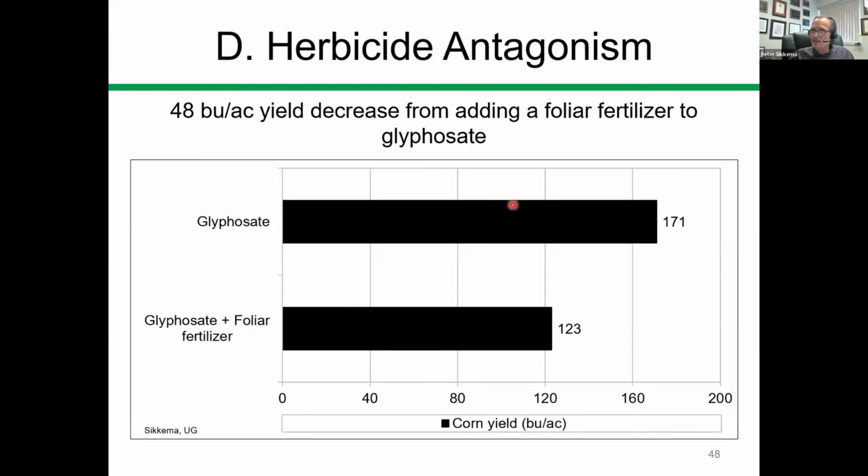We actually took those experiments to yield. In the glyphosate or Roundup treated plot, we had 171 bushels per acre. Where we added the foliar fertilizer, you can see that there was a decrease of 48 bushels per acre, and that's because of antagonism from the foliar fertilizer. So just keep in mind, the reason why you add a foliar fertilizer is to increase the yield of your corn, not decrease it. So if we round this off, 48 bushels, we'll make it 50 just to do some easy math. And say that corn sells for $6 a bushel now in Ontario. This farmer lost $300 per acre because he added a foliar fertilizer to the tank. So that's the impact of adding some foliar fertilizers to the tank and the impact on herbicide antagonism and the subsequent decrease in corn yield.